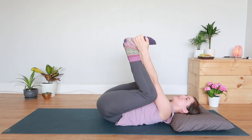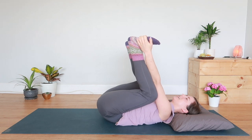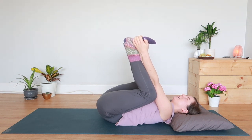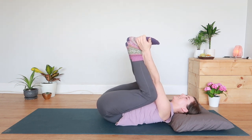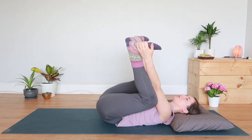Another really good pose just to help settle everything down. Noticing how happy baby is affecting the body. Has it brought in new sensations? Has it made your breath feel different? You can stay still here in your baby, or you might gently rock side to side to massage through your lower back here.